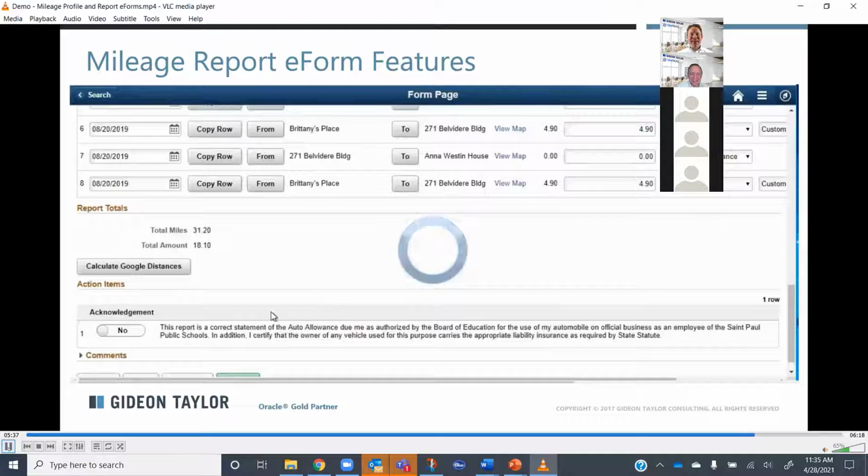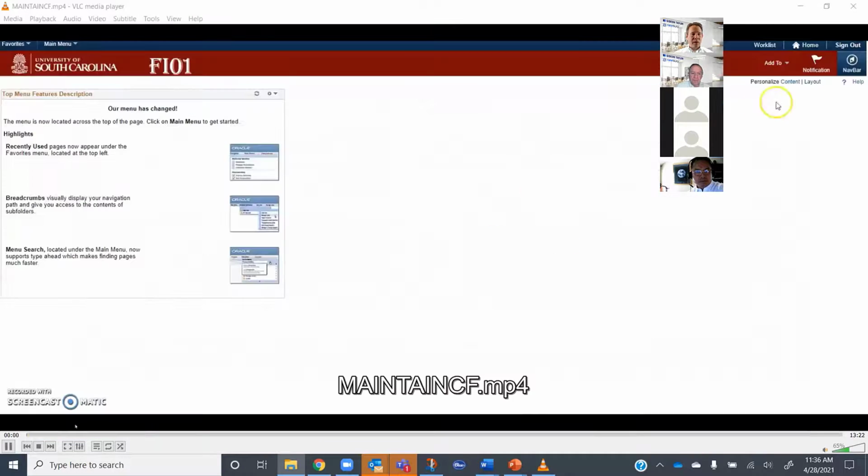Thank you. So that is a very quick run through of the mileage profile and reimbursement forms of St. Paul Public Schools. I'm going to do a very quick demo of, if I can get back to it now, of a Chartfield maintenance form that University of South Carolina uses. We worked with them on creating this particular form.